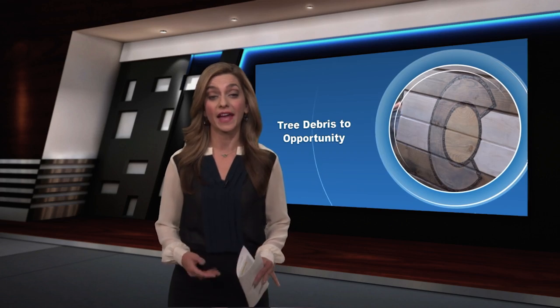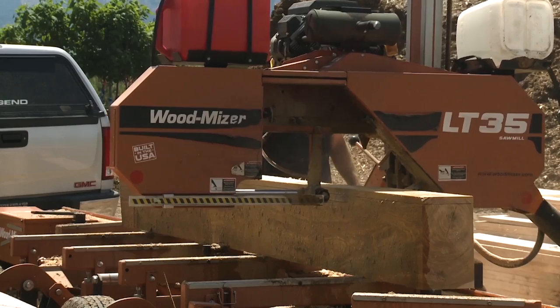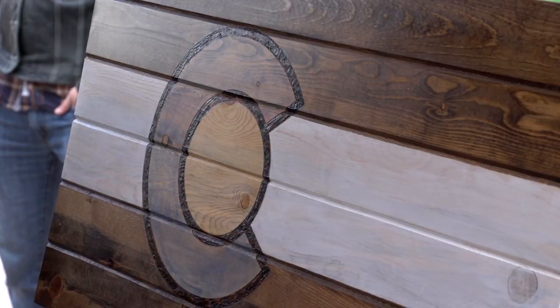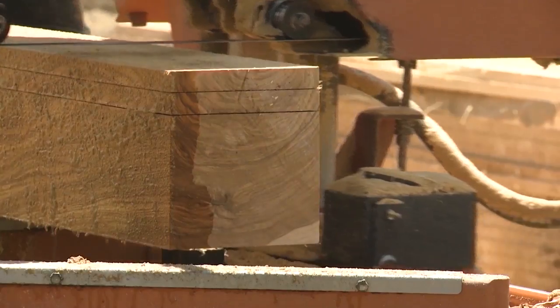Now for an update on an innovative program that's looking to solve 2 issues in our community, the emerald ash borer and homelessness. They may sound like 2 very unrelated issues, but the City of Boulder's Park and Recreation Department has found a way to combine art with social change. It's called Tree Debris to Opportunity, or Tree Op.